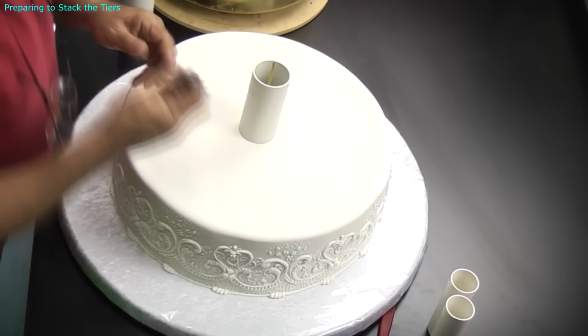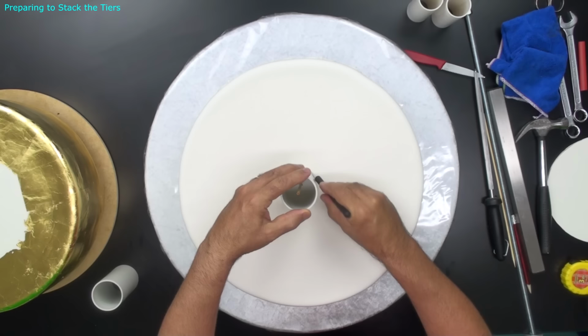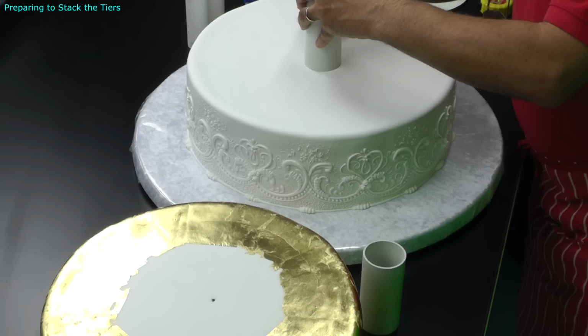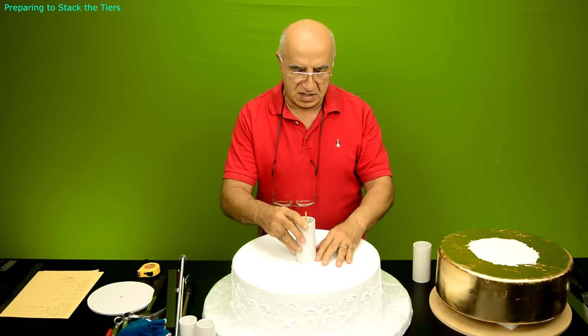So that's a bit of a mess we will create. Just take your blade and go a millimeter outside, and cut this room temperature dried fondant. If I push this one now like that, nothing will happen. It will go inside, but it creates some cracks. That's maybe not important because the other cake is coming on top, but I just want to make sure that everything is nice and neat. So I will push this one in, and don't worry, the cake stays inside.